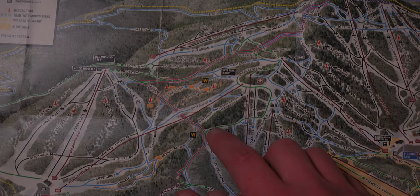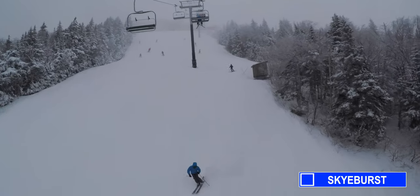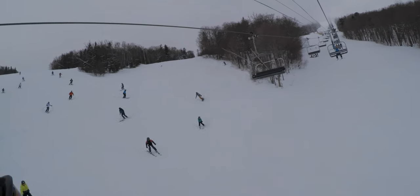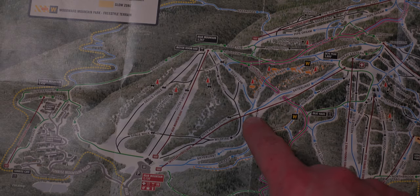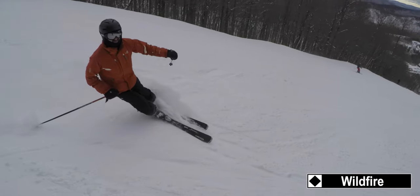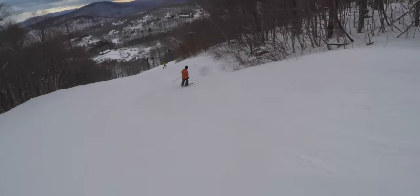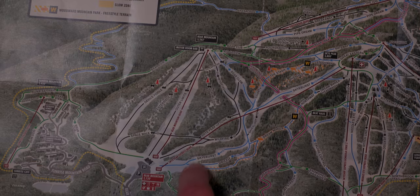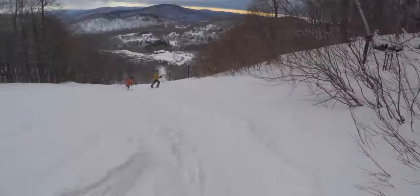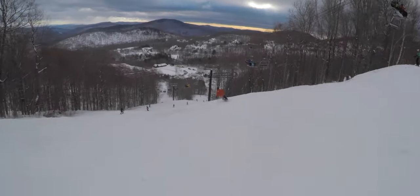The top half of Skyeburst is a bit more protected from the wind, so it maintains much better conditions throughout the day, but this whole area around Wildfire and the bottom half of Skyeburst gets very skied out in the afternoon because of all the traffic that converges at this point here. The more gradual slope on the bottom third of Skyeburst helps maintain the coverage for a bit longer compared to the steeper slope on Wildfire, but that just means that after Wildfire gets skied out, this whole section here becomes even more of a cluster. Luckily, the line for the Skye Peak Express Quad moves pretty quickly, but yeah, 9 times out of 10, I'd rather ski the ice on Wildfire than try to navigate through the masses on the bottom section of Skyeburst.